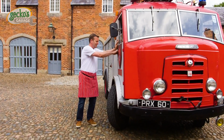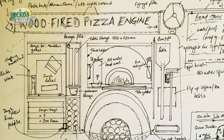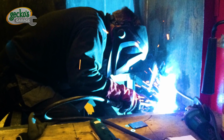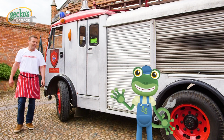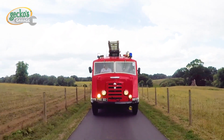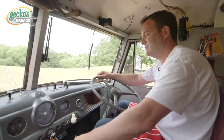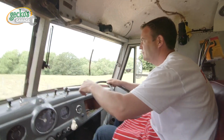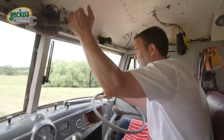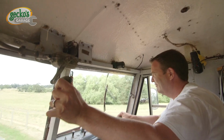This is Ben. He bought this old fire truck and spent a long time transforming it into the amazing pizza making vehicle it is today. Hello, Gecko. Hello, Ben. We need to get some cheese for our pizzas. Do you fancy a ride in the fire engine? Yes, please. This fire truck is over 60 years old. Brave firefighters would drive in this special vehicle to go and put out fires. Things worked a little differently 60 years ago in fire trucks. Look! Instead of pressing a button for the siren to make a noise, Ben has to wind this lever like this.